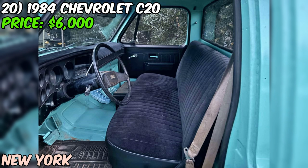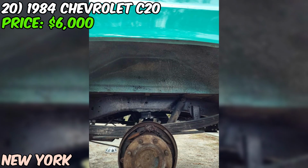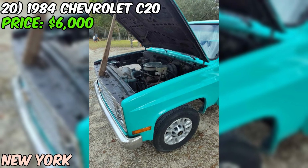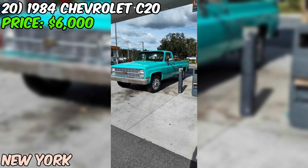However, let's be honest about the issues. It needs the blower motor wired back up, so no heat or AC currently, and the reverse lights need attention. These aren't major problems, but they're important to factor into the asking price. The blue exterior appears to be the original color, though the interior color isn't specified, which might indicate some wear or issues there. For $6,000, you're getting a solid work truck with some nice upgrades and recent mechanical work.